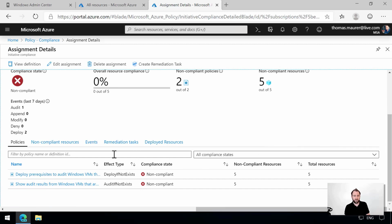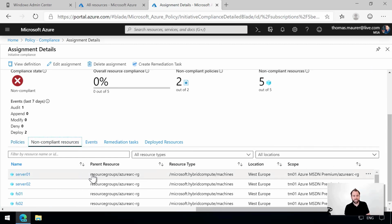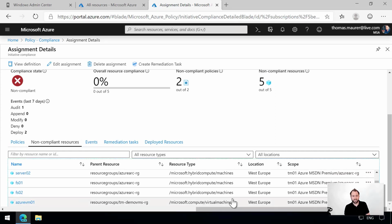And if I have a look at what servers there actually are, I can now see my on-prem machines as well as my Azure VMs, side by side, and I can see every resource which is not compliant. So I can now reach out to the server admin or the server owner to go out and change that. Or I could even create a remediation task to fix this as well for my Azure VMs.